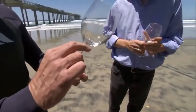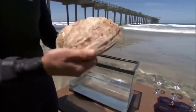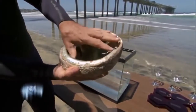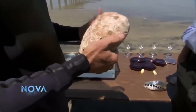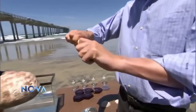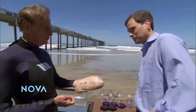While that is impressive, the abalone shell blows glass and chalk out of the water, so to speak. Like the toucan shell, it combines two materials to make its fortress of strength and protection. Its shell is 95% calcium, carbon, and oxygen, just like the chalk. But it doesn't have the same brittle weakness. It's not fragile.